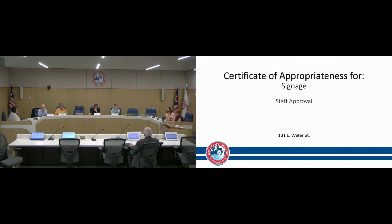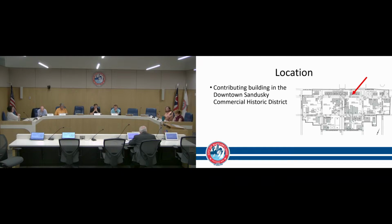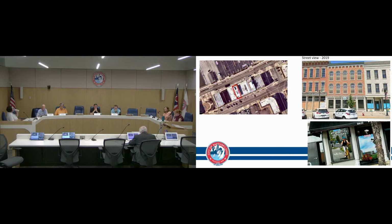The next item is 131 East Water Street. This is also for signage, for a window sign. This is a contributing building in the downtown Sandusky Commercial Historic District. The sign is going to be a window sign that says hello, welcome to Sandusky, fun, with a graphic of someone riding a bike.